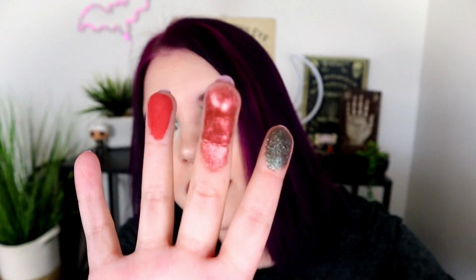So this is the red. It does make a mess. Same with the gold, it makes a chunky mess, but the formula is ridiculously smooth. Look at her. And then we swatch out the green. Again, very chunky, but so pretty on the lid, especially when you pack it on. There's that green, gold, red reflect. Not gold, green, red, or purple.